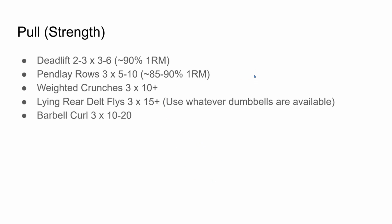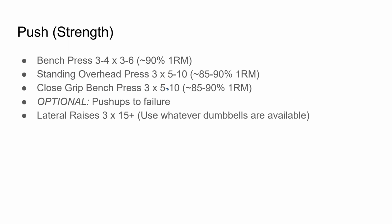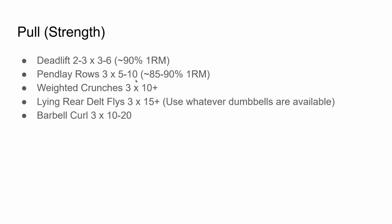Next, we've got the pull day for strength. Same scheme as the bench, and you'll notice you don't want to over fatigue yourself. So 2 to 3 sets at 3 to 6 for the deadlift at 90% of your 1 rep max. Pendulum rows, same thing as the overhead press and close grip, 3 sets of 5 to 10.